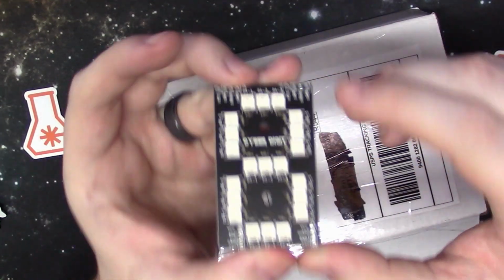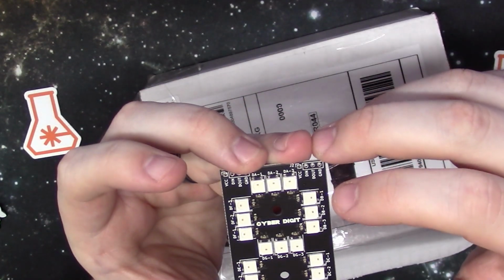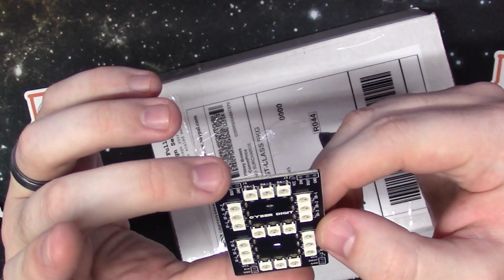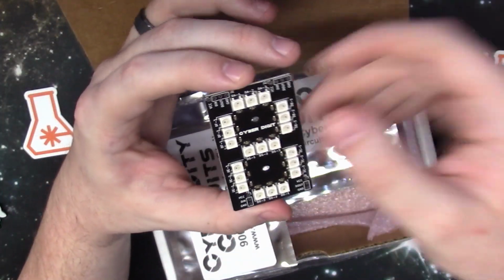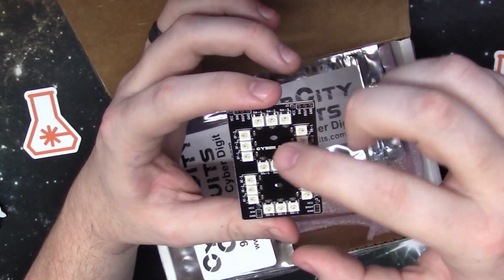So yeah, it's good to see that they've got the capacitors on each LED there for nice smooth power for each of them. Everything's well labeled. Yeah, this is going to be cool. So yeah, and obviously they're meant to be chained together. I'm assuming that there's some particular pattern to how these go in.